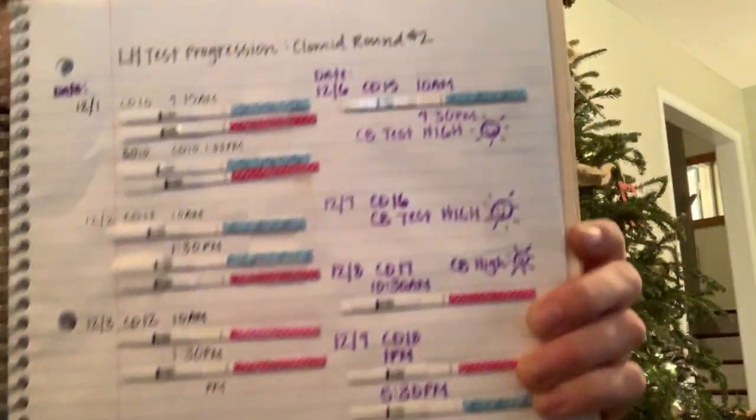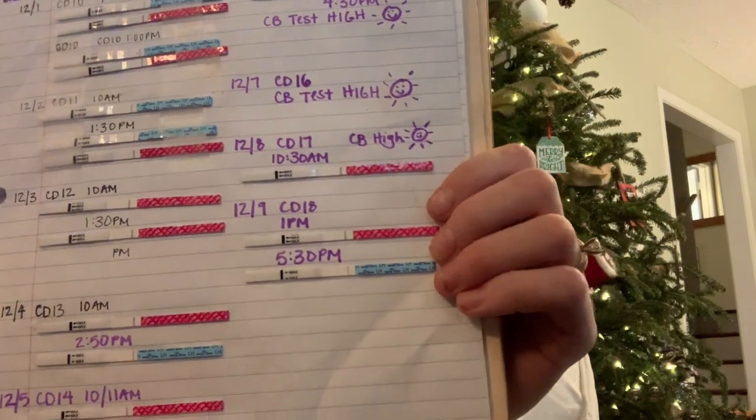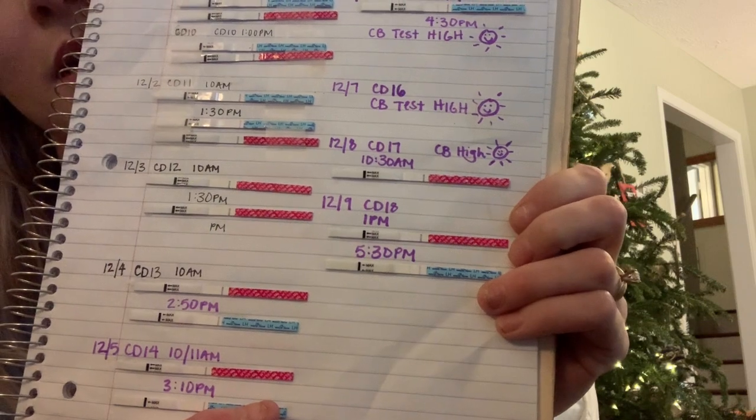Clearblue Digital not only tests LH, but they also test estrogen. Before you go into ovulation, your estrogen rises before your LH surges. So your estrogen level is pretty high before that surge comes. That's why it'll tell you high fertility, because it's seeing that your estrogen is high, but not necessarily your LH. So on cycle day 15, 16, 17, and I don't have it here, but I did get a high fertility on this day as well.